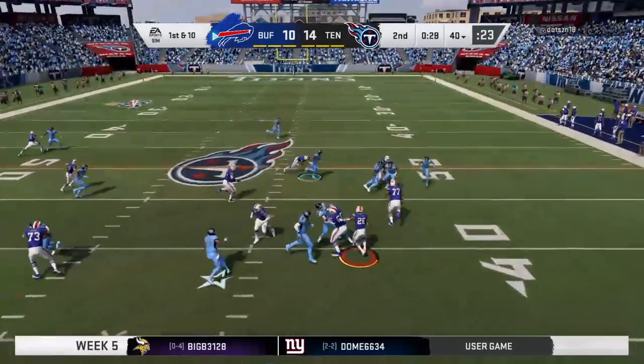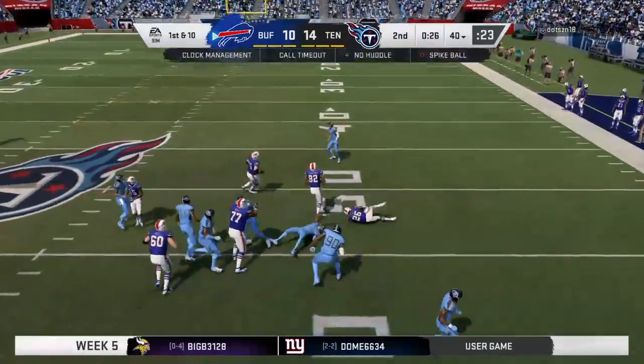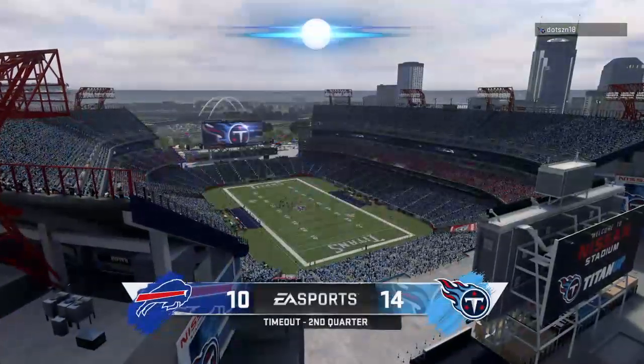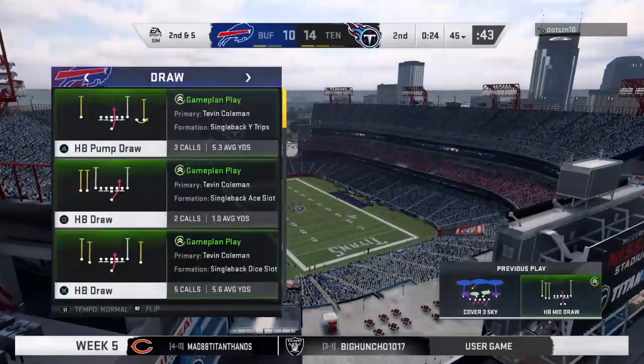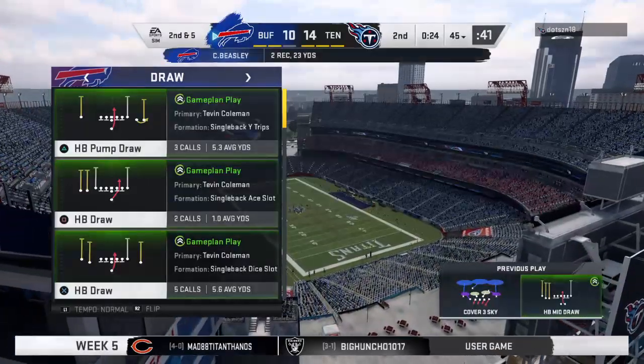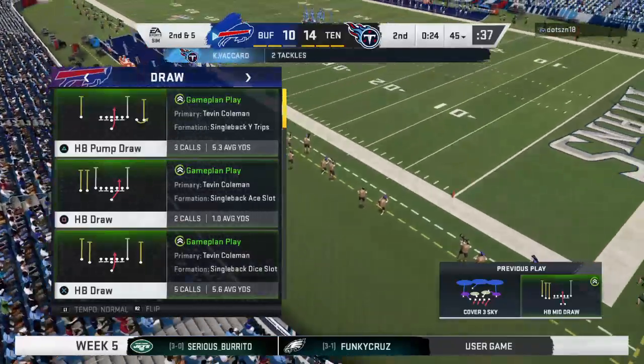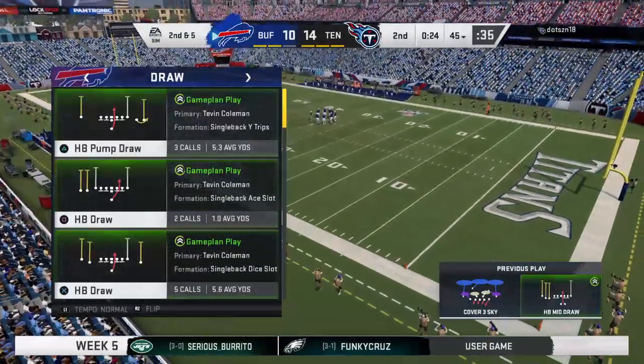On the draw play, Coleman. And defensively, they're just looking to keep him contained as they're able to get him down. Now the Bills are going to use the first of their timeouts as they'll stop the clock with 24 seconds to go in this first half, at the 45-yard line.